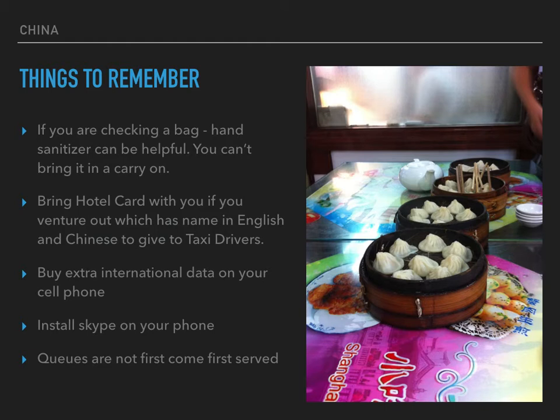But on your phone, it's not blocked because it's probably encrypted or something where they can't tell what's happening. So if you want to use Skype or those types of things, you want to have that extra data while we're out and about. Of course, you can use Skype in your hotel room on Wi-Fi. That one is okay.